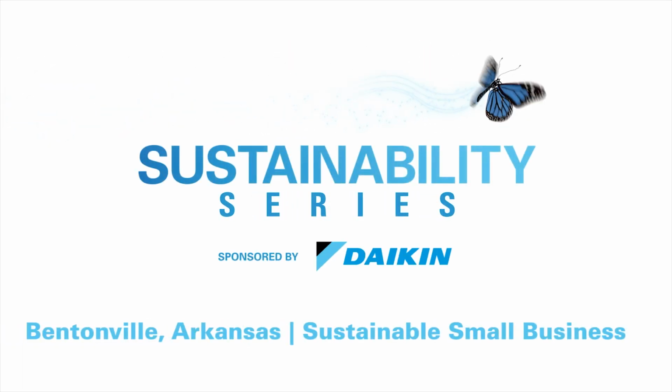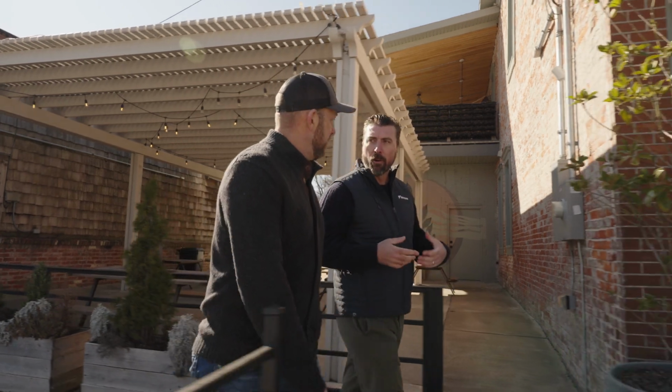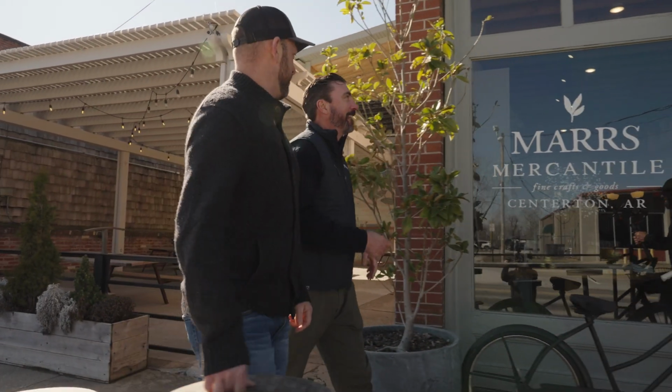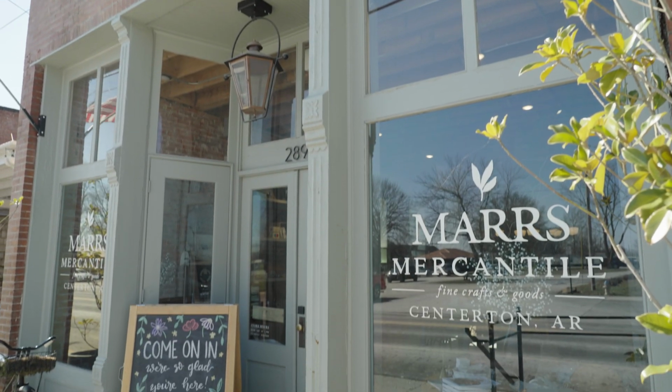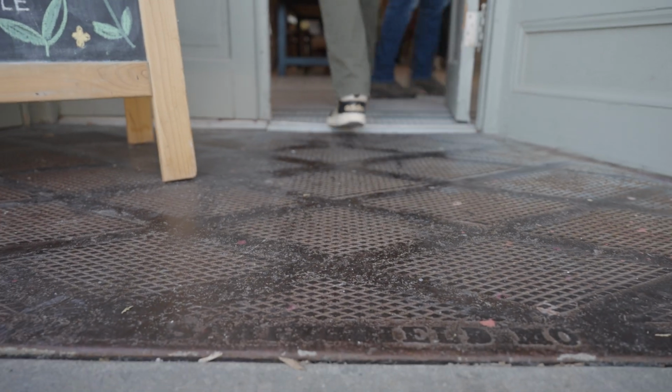So this is our Mercantile, built in 1905. The most sustainable buildings are the ones that are already standing up. 100%. So we took an old building and gave it modern upgrades, the same structure, the ironwork. That's such a great feature. It's all original, and you can't replace this stuff. It's amazing. Come on in.